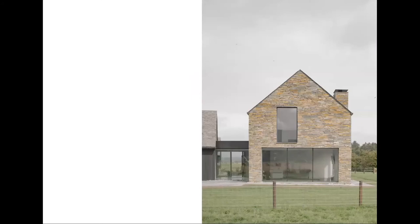And we were able to build this project, which was an amazing opportunity for us. Quite early on, the client had brought the idea that they wanted to build a stone house. And we were open to that from the outset, but we wanted to express it as something that didn't feel like a traditional stone structure.